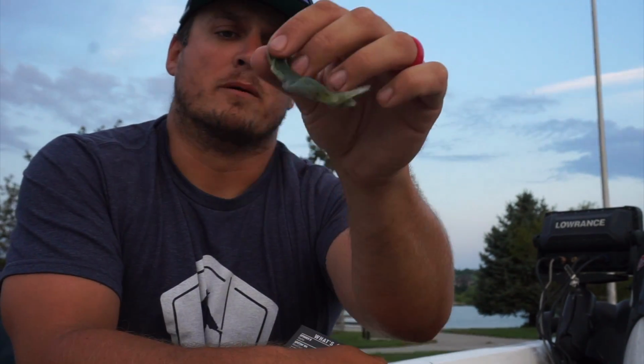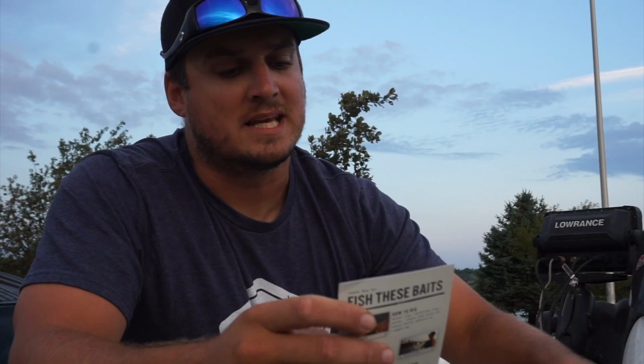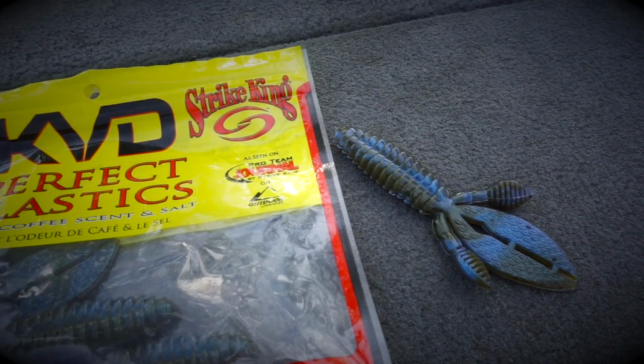The water's clean. I'm pretty positive we can get it done on this guy, but that's a really good shape. Next bait up is the Baby Rodent by Strike King. You know, I use a lot of Strike King plastics. This is one that I haven't ventured in a lot, but I love beaver baits. Beaver baits catch a ton of bass.